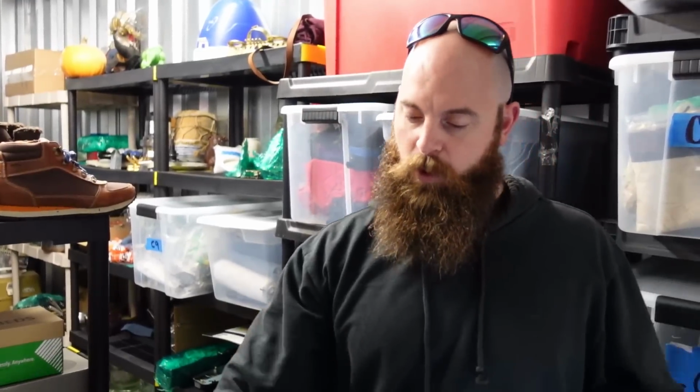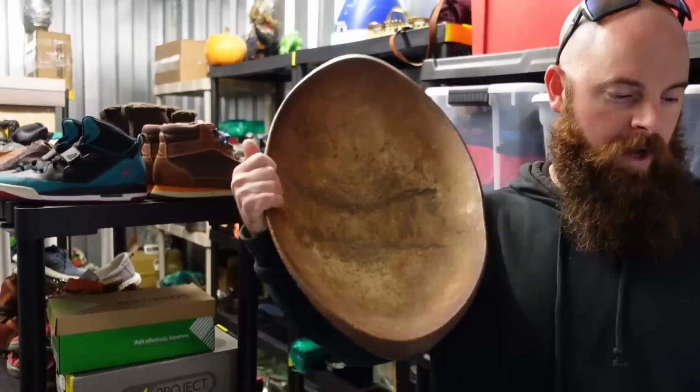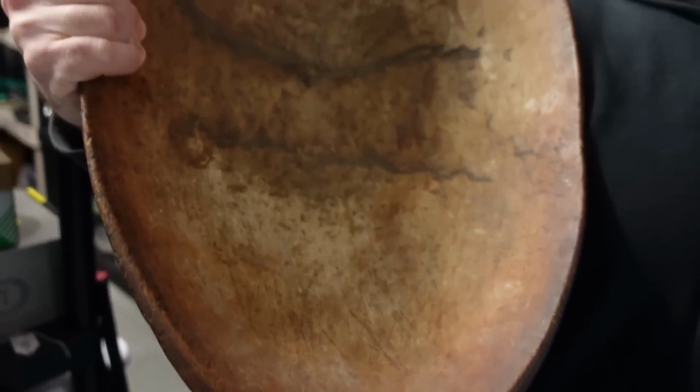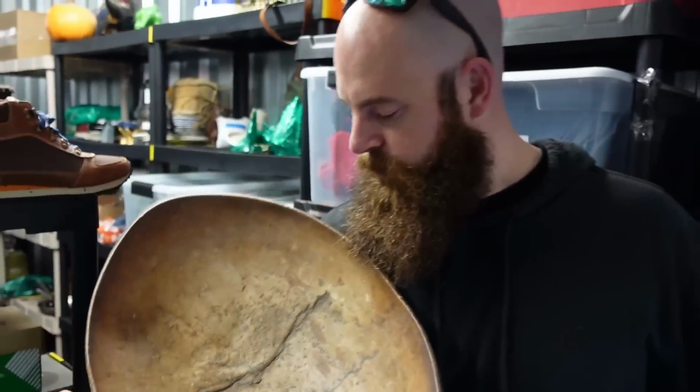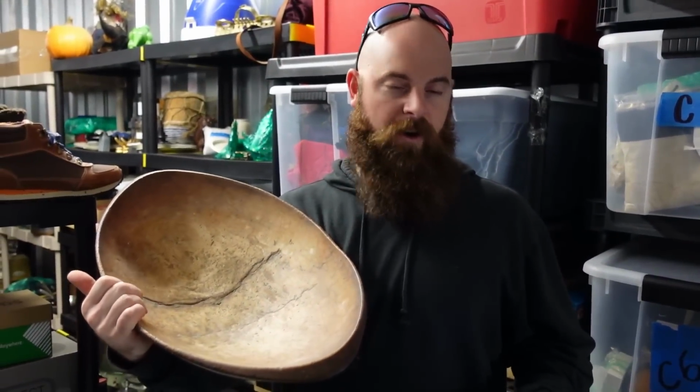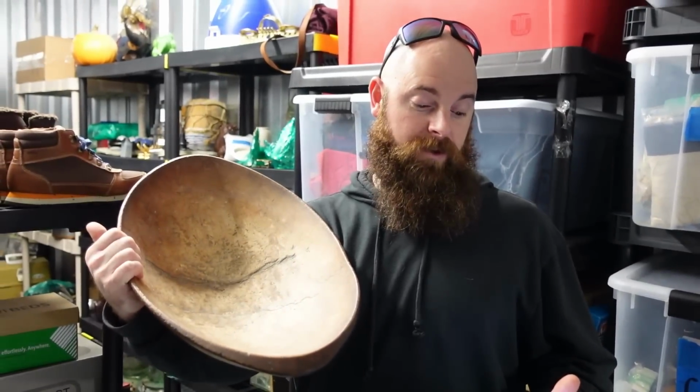Then we have this bowl that's sold. Who remembers the bowl? We just picked this up not too long ago. Primitive American oval antique vintage natural finish bowl. That's what you put it as, and it sold for $73.10, plus shipping, and shipping is like $22. So they're like $100 in on this bowl.